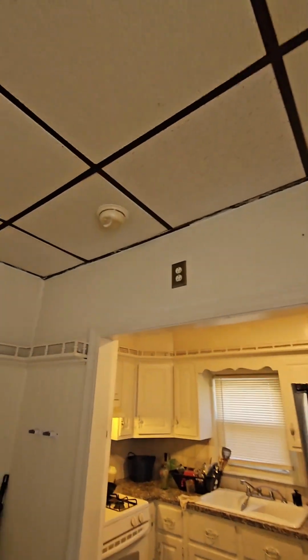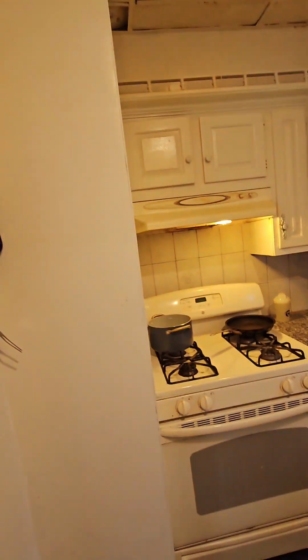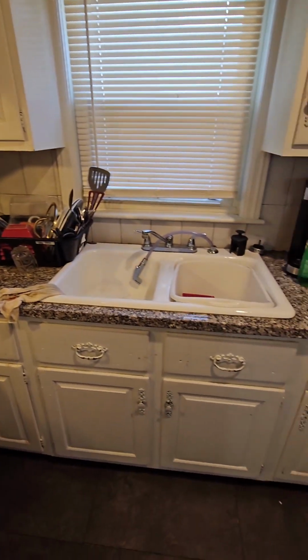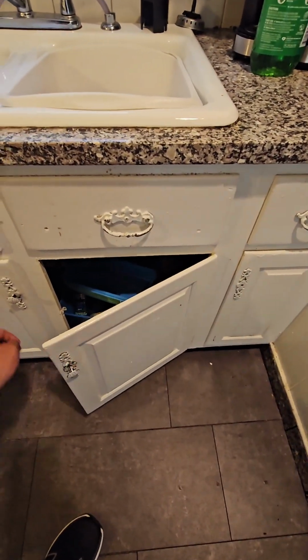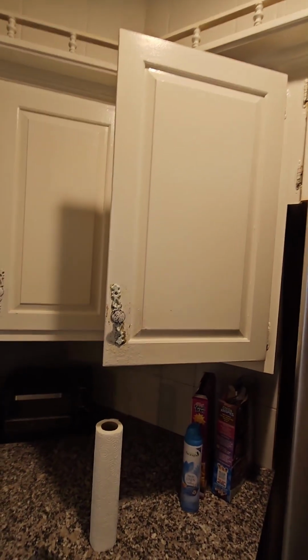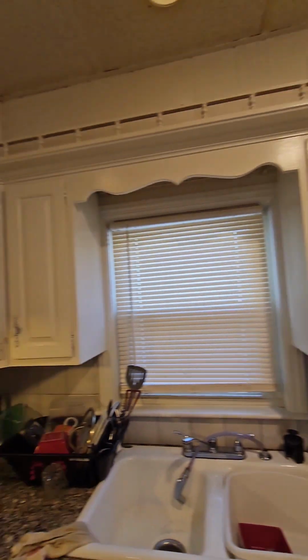Nice little outlet up here. Smoke alarm. Well, that does not look like a hardwired system. It's gonna have to be hardwired. These cabinets are hella old, man. A little bit of new hardware could go a long way. And a deep cleaning. This. Don't love that.